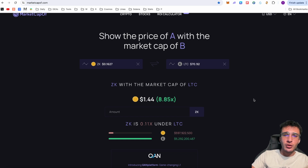Now, this all depends on token unlocks. This all depends on the future of the network. It depends on a lot of things, my friends. However, I personally think that this is entirely possible, especially in a bull market situation.